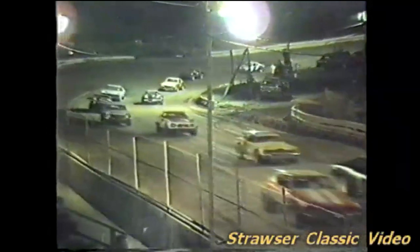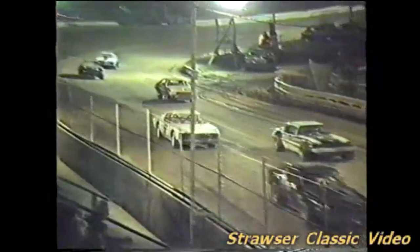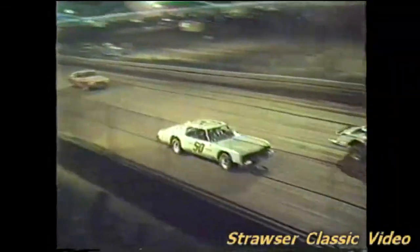Okay, dropping back to row number 7 now. Inside in that 13th starting spot will be the number 46 of David Bousman. And alongside him in car number 99 will be Ralph Heinzelman. In the 8th row, on the inside, in the 15th starting position, is the 17th junior car. Very nice looking paint job on that car, and let's see if it runs as well as the Scott Wilson. And outside of him in the number 50 is Henry Albright, or Albert.